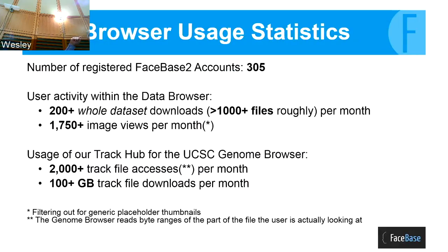The other really interesting thing is that one of the things we've done over the past year is we've got much tighter conversion with Trackhub. So we have on Trackhub now all the FaceBase data, and we're seeing a non-trivial amount of traffic. So 2,000 plus, over 100 gigabytes downloaded. Those numbers are a little bit funny because you don't download the whole file, you pull pieces out of it. So again, I think that's pretty respectable.